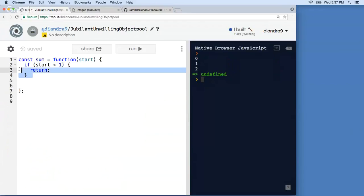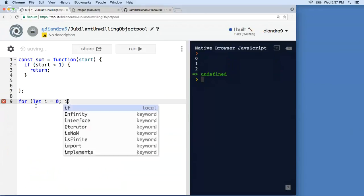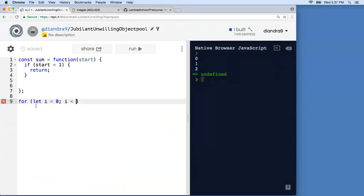And just as a note, it's this if statement that prevents us from having an infinite loop. Just like in a for loop, where you have to say if i is less than some value, we prevent ourselves from having an infinite loop with this line here. It's saying, this is our base case or our stop value.